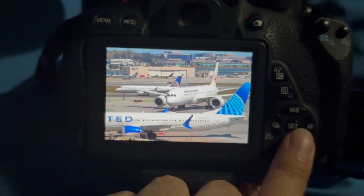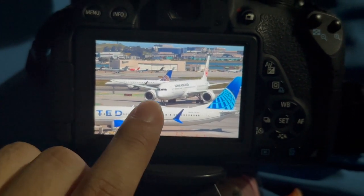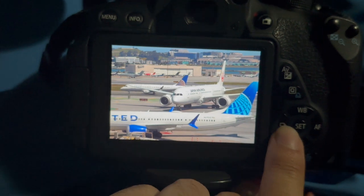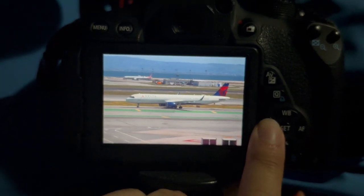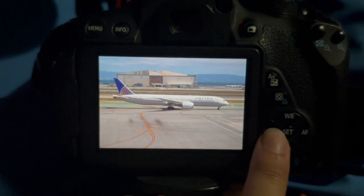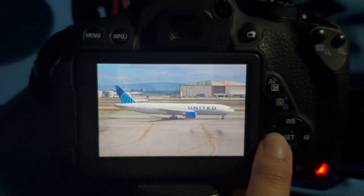How about this 3-shot of an aircraft right there? You got a United MAX 9 right there, the JL 787 and the United E175 right there. A very nice shot, I gotta say. Here's another shot of that Delta A321neo and a United 787-9 taxiing in the Continental Globe colors. Here's a United 777 right there.